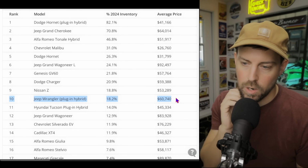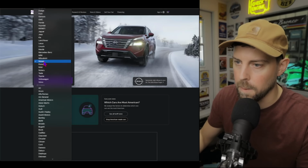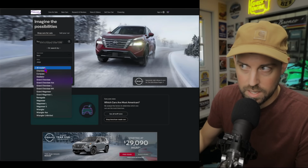So the only Wrangler I'd be buying is with the V6. All right, I like the Wrangler. A lot of people love to crap on it for reliability, but I think you'd be fine as long as you buy the V6 models, and maybe you can get them in manual still?